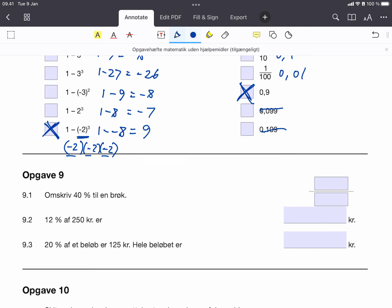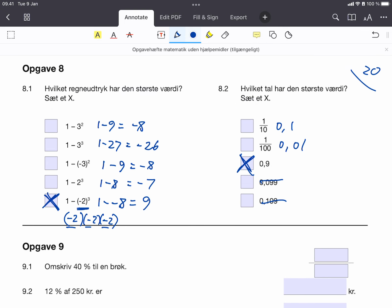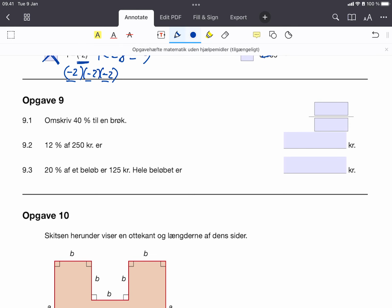Okay, moving on to question 9.1, which is 21 in the whole thing. Write 40% as a fraction. Okay, well, 40% means 40 hundredths, which can be reduced to 4 tenths, 2 fifths, 2 fifths in its simplest form.